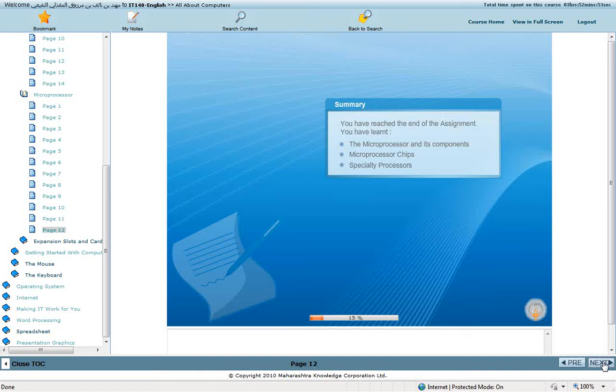Summary. You have reached the end of the assignment. You have learned about the microprocessor and its components, microprocessor chips, specialty processors.